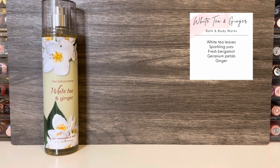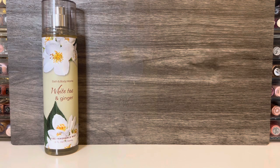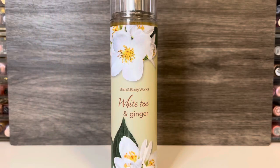And this has notes of white tea leaves, sparkling yuzu, fresh bergamot, geranium petals, and a hint of ginger. And this opens very strongly with citrus and ginger. The bergamot and yuzu are bright and sharp, and the ginger has a bit of kick to it as well. I love yuzu tea, so I'm very used to the scent and find it to be pleasant. There is a noticeable floral note, and the geranium feels a little spicy and green.